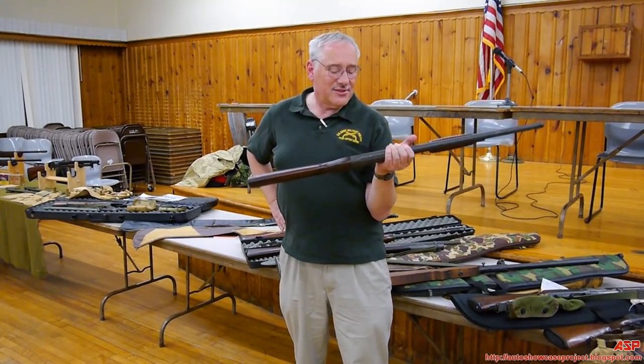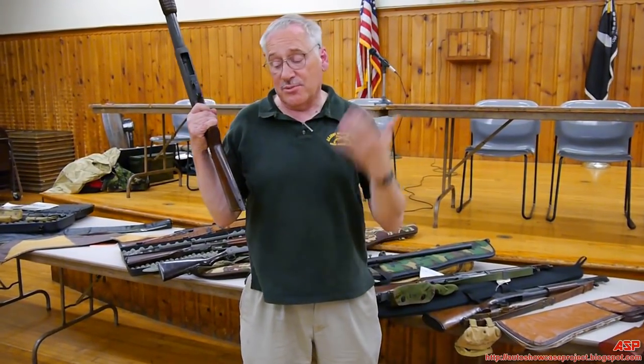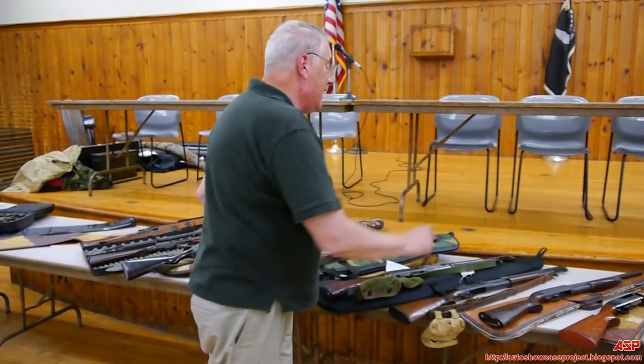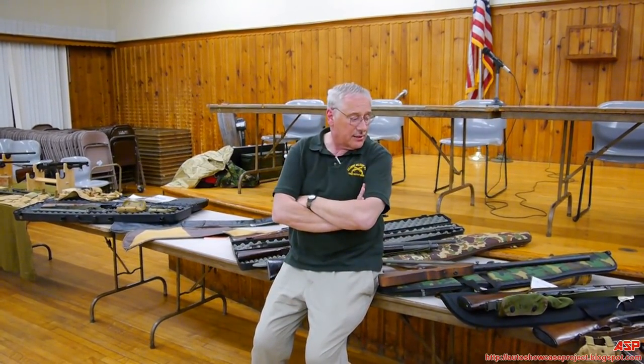Okay. All right, so whatever LBTPD is, this particular Ithaca wasn't ordnance accepted. I was hoping to find out that that was one of the guns that the government sold to police departments or something, and then eventually they traded it in, and that's where it ended up.